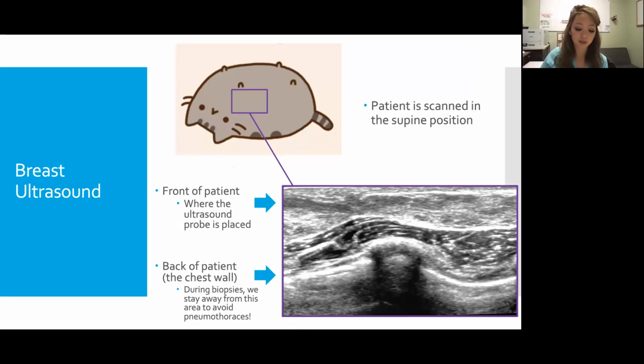I was taught to remember supine like soup, like you're holding it in your hand, as opposed to prone, which is the opposite, where you're lying on your belly. So when I show you this sort of picture, you can orient yourself by thinking that the top of the picture is the front of the patient where the probe is placed. The bottom is the back of the patient.